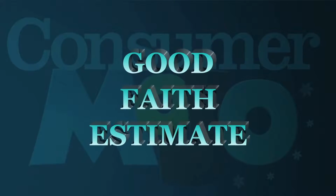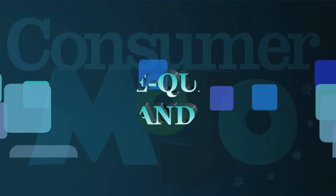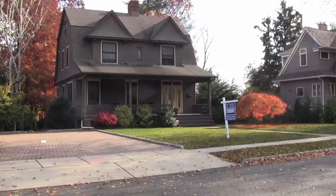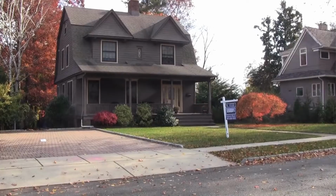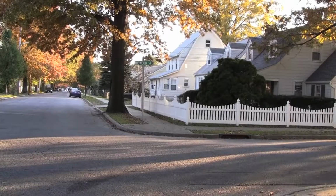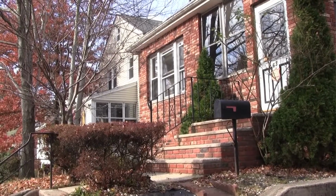The first thing you should be doing, when you speak to a lender, is asking for a good faith estimate. A good faith estimate lists all the fees. First, they charge a fee to pre-qualify you and check your credit. That's going to give you the ability to go shopping for a home. The lender should tell you that you could afford X amount of dollars, or your payment could be X amount of dollars on a monthly basis.